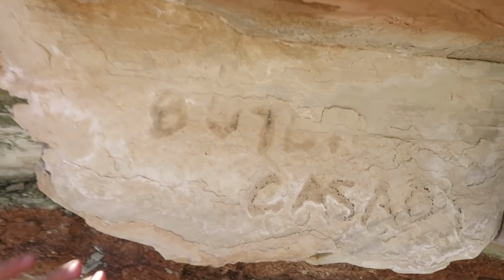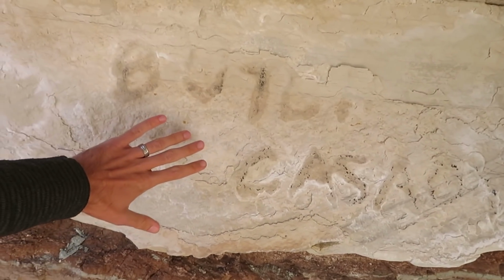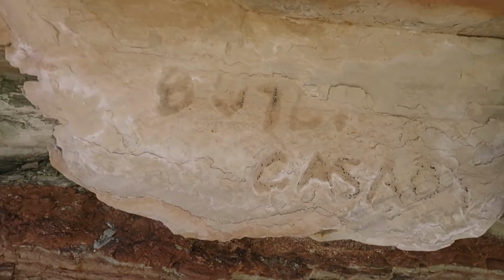All right, I found it and I'm pretty excited. Let me show it to you. Can you read that? Here's my hand to give you an idea of the size of it. It says Butch Cassidy. Butch Cassidy is one of the more famous Wild West outlaws, and it is believed that this is his signature in the rock. There is some doubt as to whether it's authentic. I've seen some people say it is, some people say maybe not, especially because it's not spelled right.